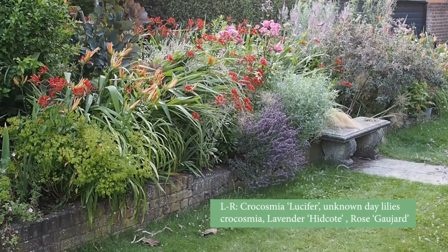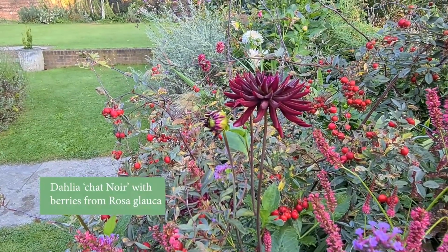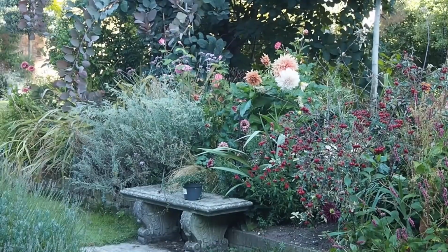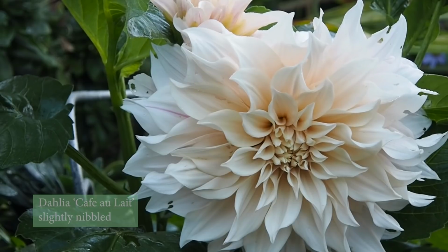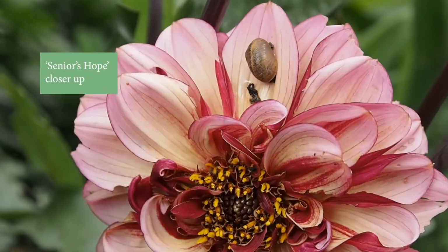And that leads me on to another thing. You have to tolerate a bit of slug and snail damage. I'm not growing my dahlias to sell them to a florist, and I'm not entering beautiful dahlia competitions. I just want a lovely garden with a gorgeous dahlia display, and I think I do achieve that. But if you go up very close, you can often see that there is a bit of nibbling, and I'm fine with that, because that's keeping the levels in the garden at a healthy level. It's keeping the slugs and snails so they clear up the old leaves and vegetation.